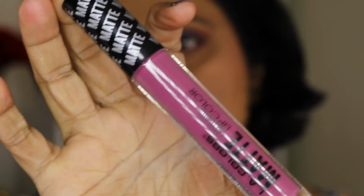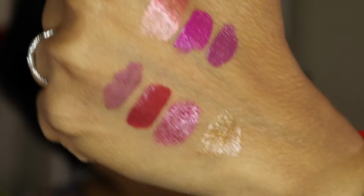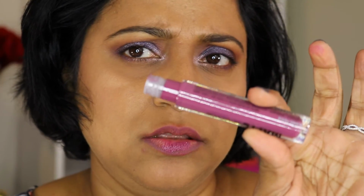And last but not the least, I have another matte lipstick called CGL 415 Fierce. I'm lining my lips with a mauvey pink Essence liner. It's the shade 05 Soft Berry. You definitely need to wipe off the excess on the tube because it does pick up quite a bit. Oh, the color is pretty different from what I thought the tube looks like. It's a lot more mauvey than what I thought it was going to be.